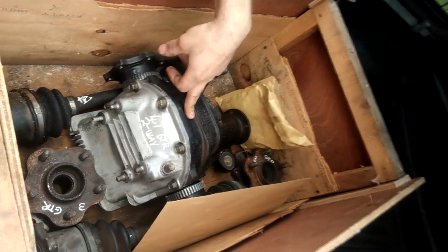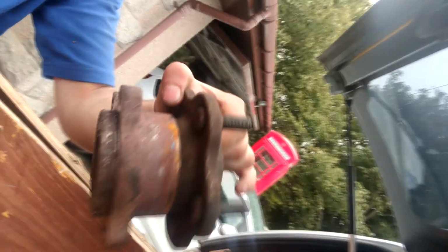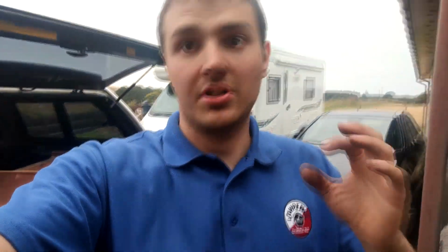So we've got the GTR diff, we've got the GTR shafts, and also the wheel bearing hubs. The reason for doing the wheel bearings is the splines on the end of the GTR shafts are fatter than the GTSD or standard Nissan Silvia ones. So the GTR shafts wouldn't fit into the hubs in the car as they are, so we need to swap over the wheel bearings, and that allows us to fit in the GTR stuff. So yeah, we're going to get unloaded, get the car up on the ramp, and crack on with the work.